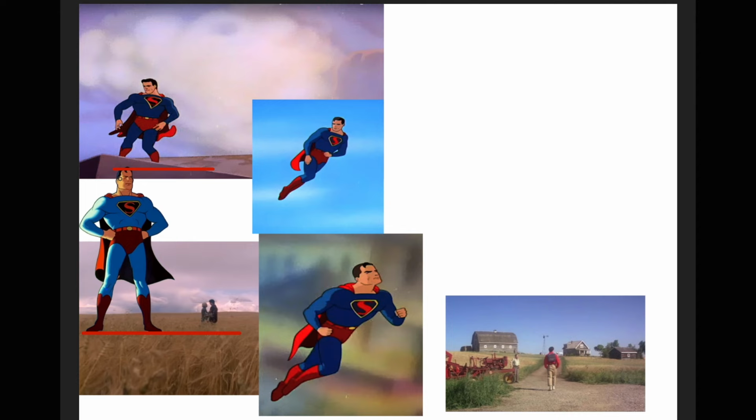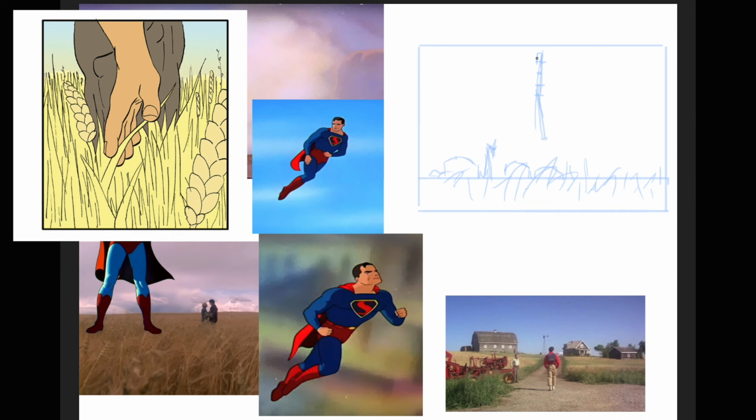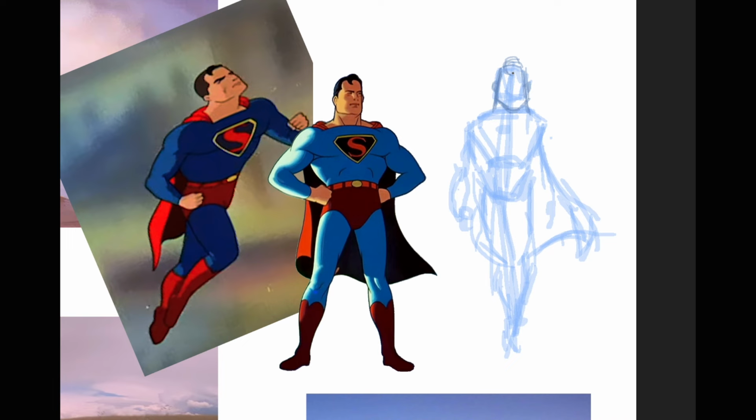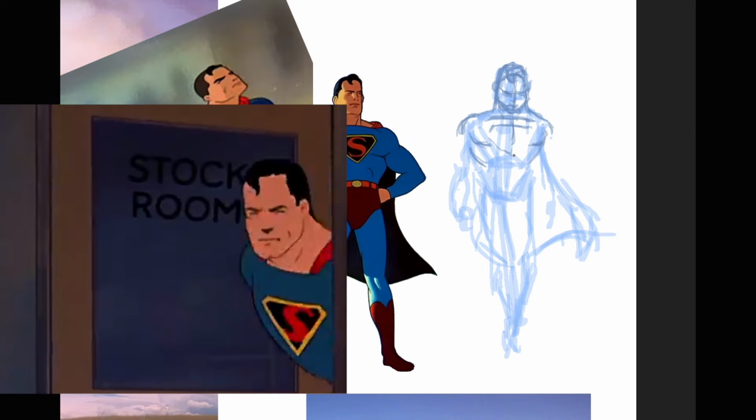But for today, let's just draw Superman hovering over the wheat fields of the Kent farm, a favorite subject of mine, which I've drawn a lot on Instagram. The body shape is very simple, going off the classic Joe Shuster style, but what is going to make this recognizable is the eyes, I think.